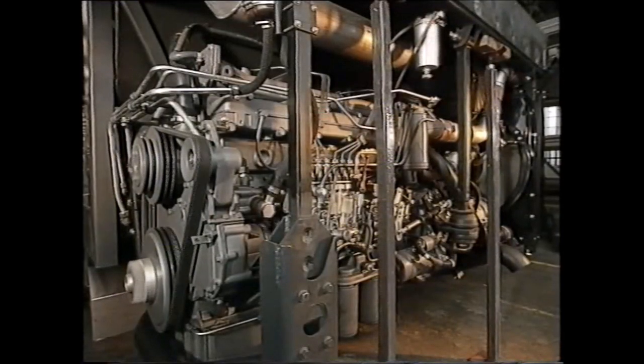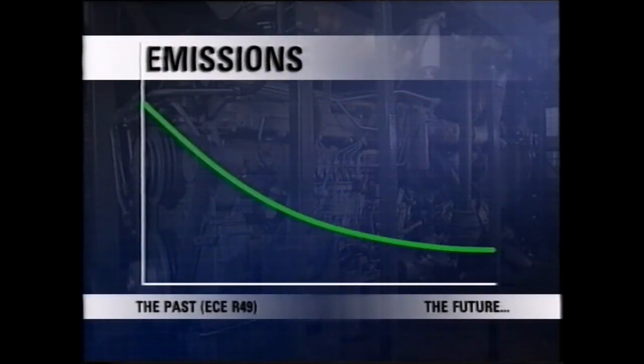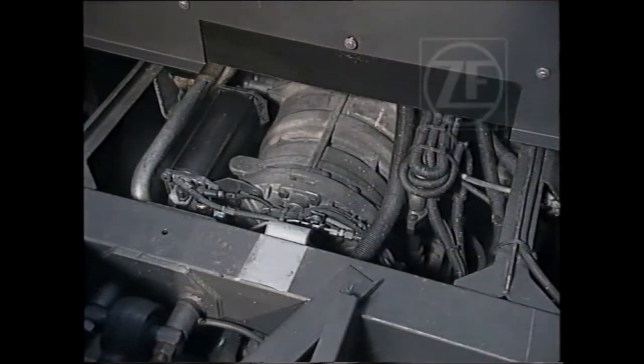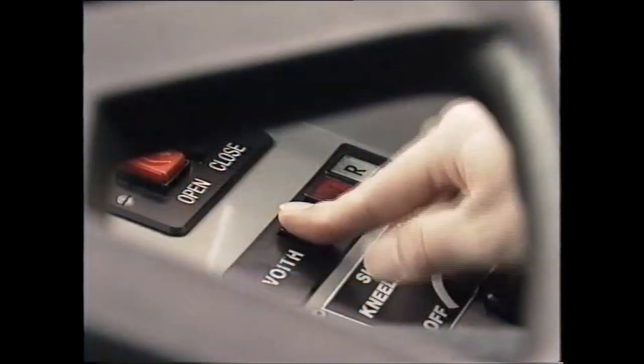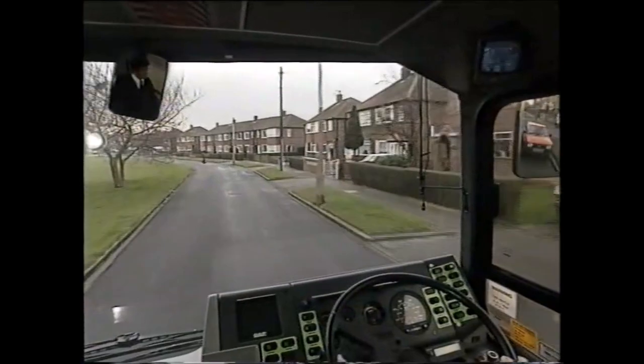The power unit is equally impressive. 272 brake horsepower for better performance and shorter journey times. High torque for steam train pulling power at low revs. Low emissions for a smooth ride through today's and tomorrow's legislation. And low fuel consumption for higher profits every mile. There are three automatic gearboxes optimized for every application, from city bus to intercity. Each one with advanced electronic control systems designed to deliver power and economy, whether you operate at the legal limit or the 30 limit.